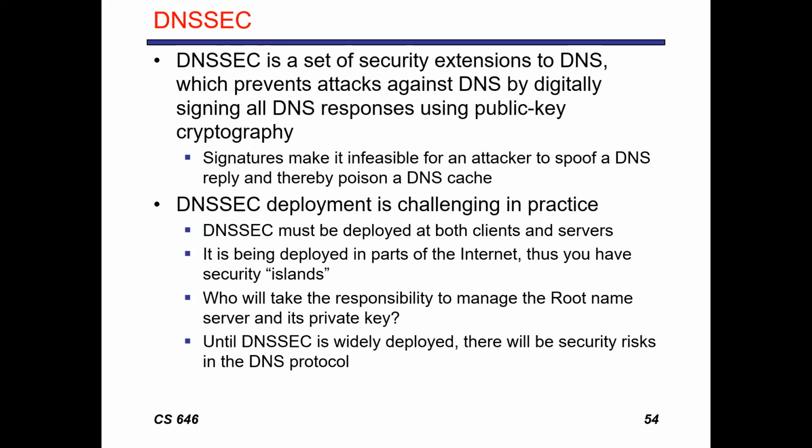Now, the problem with DNSSEC is that its deployment is quite complicated, and even major companies, bigger companies, have not implemented DNSSEC because of the complexity. We'll talk a bit more about the complexity shortly. One of the major challenges is who is going to manage the root name servers and their private keys, which is one of the major issues in implementing DNSSEC.